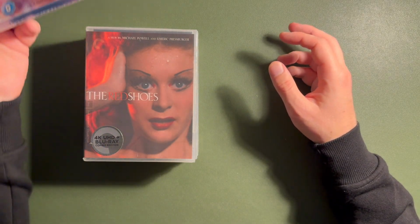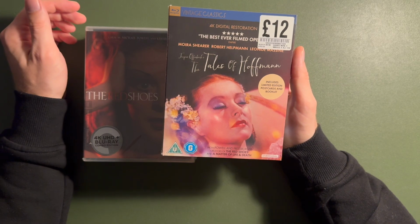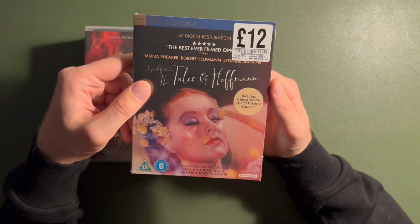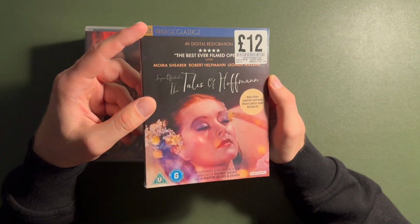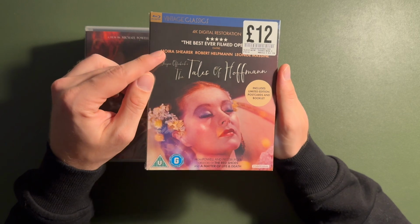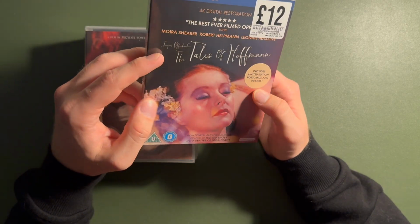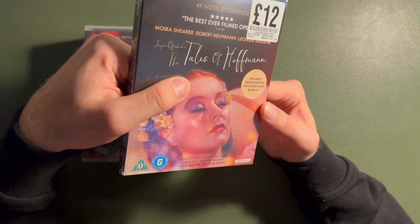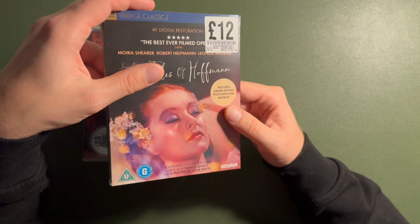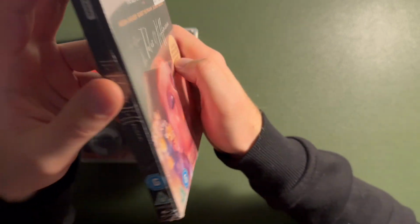And last but not least, this one is actually not a US import, however I did find a very good edition which I think is going to be just as nice, from Studio Canal, the Vintage Classics line, The Tales of Hoffmann, which is a film, as I said, by Michael Powell and Emmerich Pressburger. This edition from Studio Canal, which was being sold for £12, includes limited edition postcards and a booklet, which is nice.